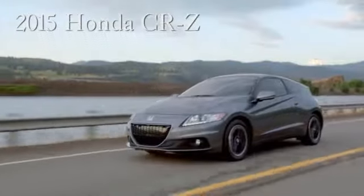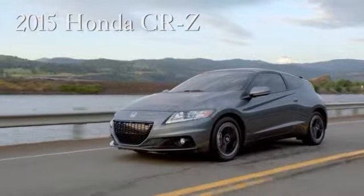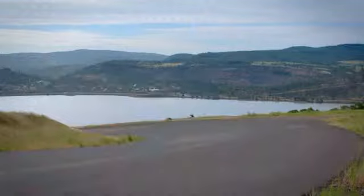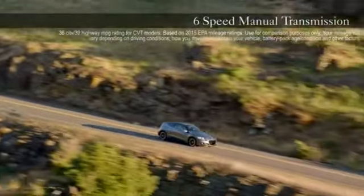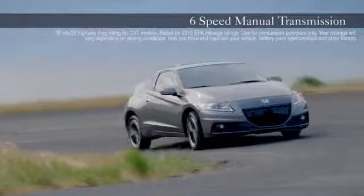Designed for fun, built for efficiency, the 2015 Honda CR-Z. It is the world's first six-speed production hybrid. Boasting a four-cylinder gasoline engine combined with an electric motor, it provides an impressive 130 horsepower. Proving at 36 miles per gallon city and 39 highway, performance and efficiency can coexist.